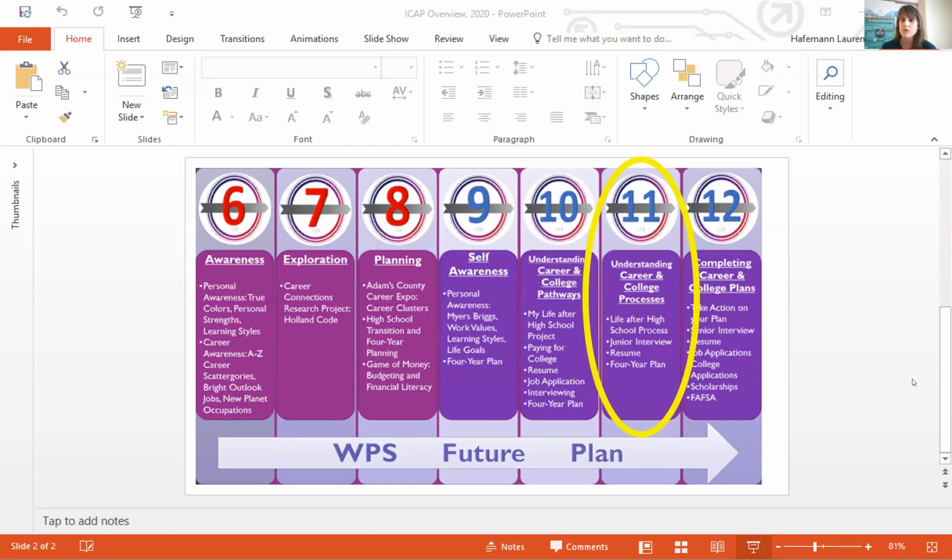So if your plan is to go to college, do you understand what it means to apply? How do you do financial aid? How do you get scholarships? If you want to go into the military, what does that mean? What do you need to do? Who do you need to talk to? How do you enlist? So all those little steps that you need to do in order to get into the pathway that you want to get into. That's what we're going to cover this year, to prepare you for senior year when you actually then will do those things. So it's a really exciting time.